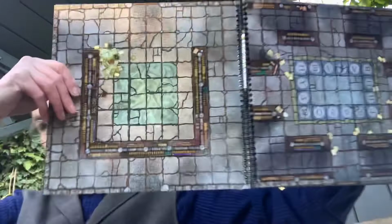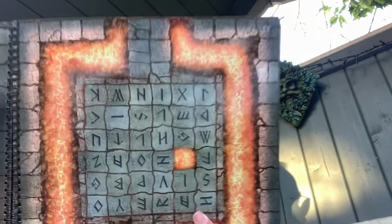So, 40 maps in here. You've got more of a wizard's lair in these last sections, as I'll show you going through, and traps and a puzzle area, which I think I'm actually holding upside down. It should be like that.